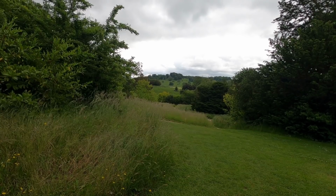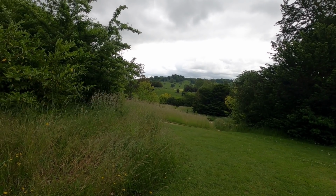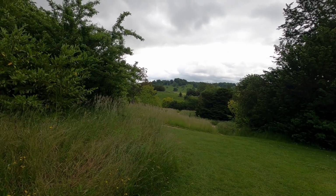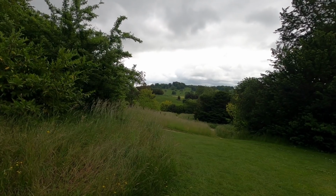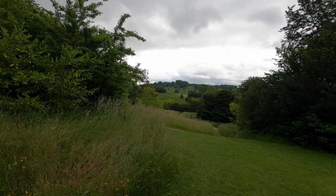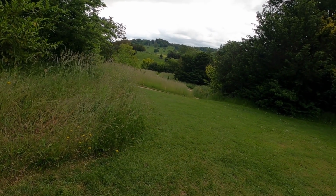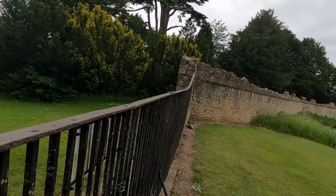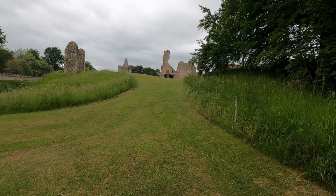Except I can't see it. Well, we can't from here. Shady yew trees and evergreens were planted by the Digby family to accentuate the antiquity of the old castle ruins and to make a shaded walk up to this viewpoint. From here the family could take their visitors to view the ruins. Come up here and come and have a look at the old castle. Oh yes, very, very charming.